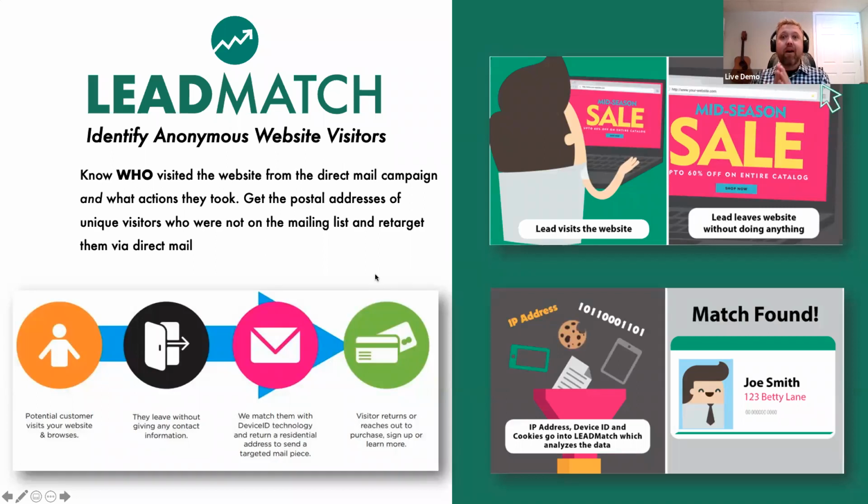All right, so now we're saving the best for last of the 7 technologies. Lead Match is near and dear to my heart. I love this technology because it's so vast and it can help anybody. This is a service where with a simple pixel on a website, we can identify anonymous website visitors. We can identify their home address, what pages that address visited on the website, in what sequence they visited those pages, and for exactly how long they were on those pages. Just imagine having the power to do that. And this product is so inexpensive that anyone can sell it.